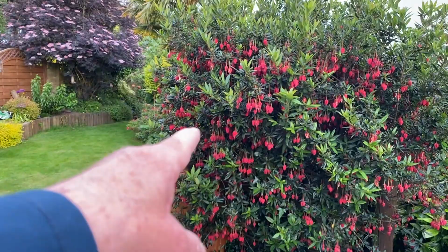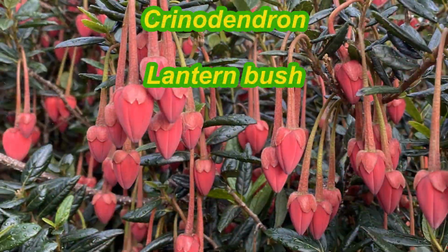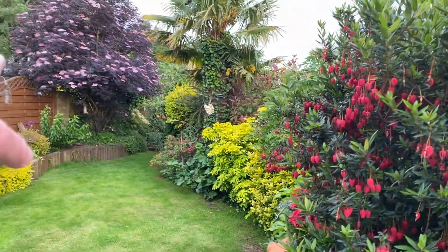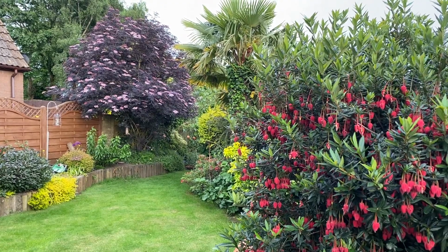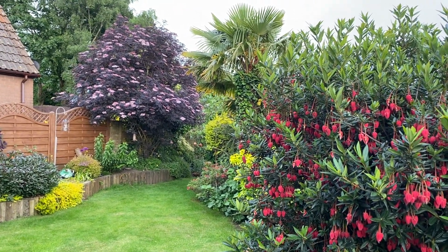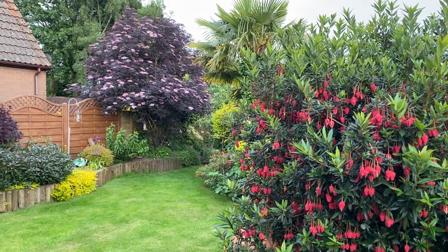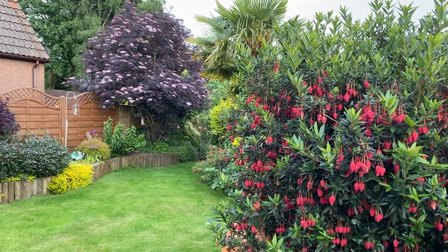Just behind, look at those flowers just starting to go over now on our Crinodendron, which was looking fantastic a week or so ago. Still looking lovely, but just starting to go over. Over yonder is our Sambucus, black elderberry there. Is it a shrub? Is it a tree? Either way, it makes a lovely kind of feature there. And this year I'm going to try and collect some of the berries to see if we can make some elderberry juice, or maybe some elderberry wine.